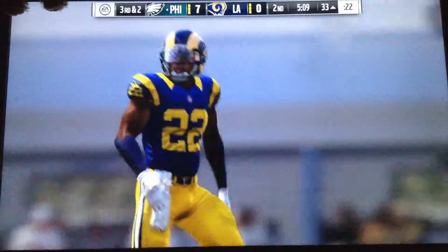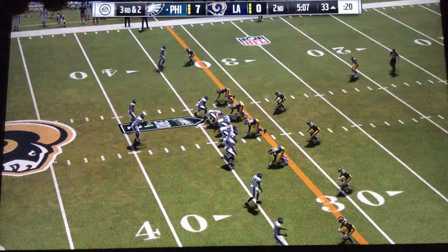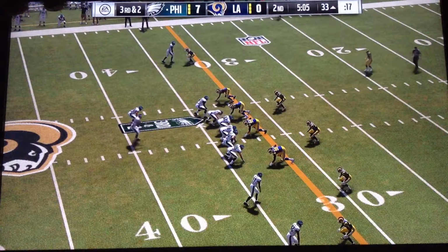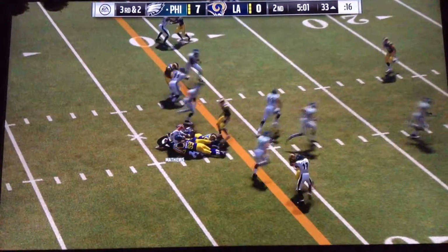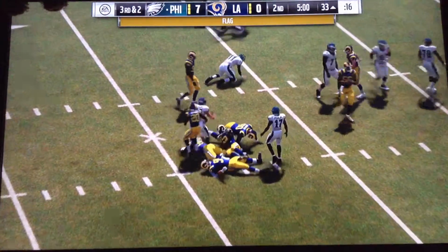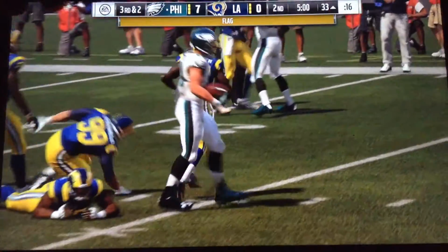Trying to keep the drive going here. This is play number 7 on 3rd and 2. Looks like a nickel set here defensively on 3rd and 2. Yeah, maybe expecting a throw. They'll run it now out of the gun. Penalty marker is down here. And he's going to be taken down right at the line.